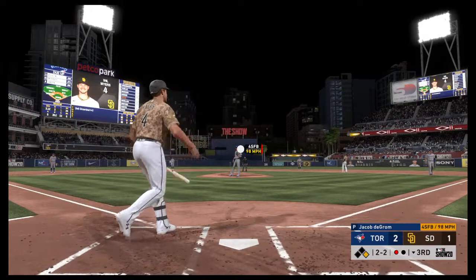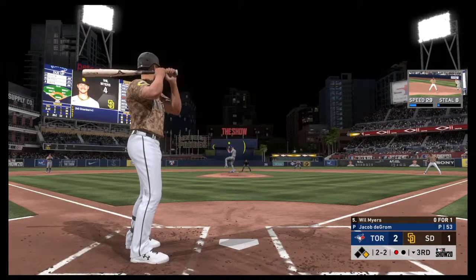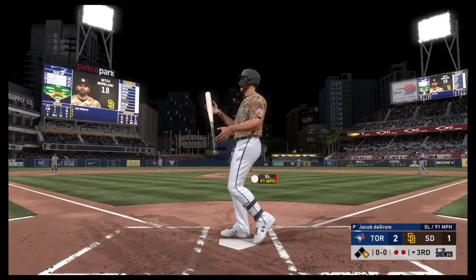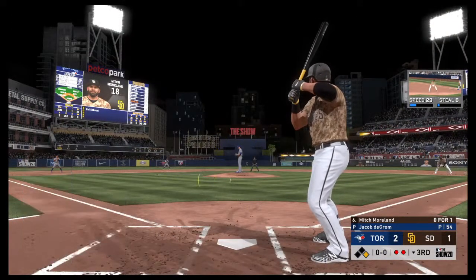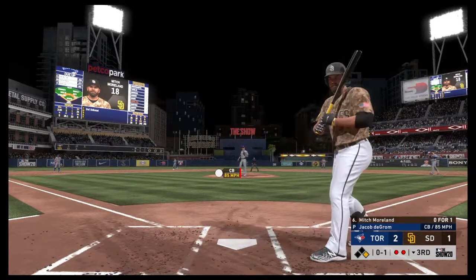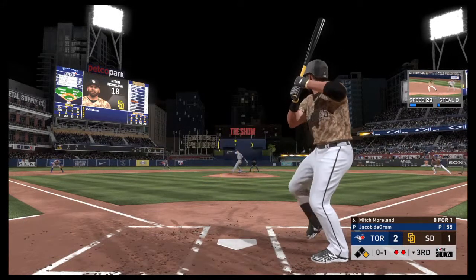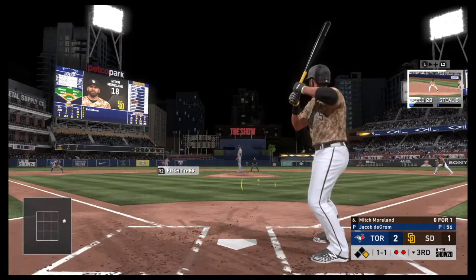Fouled away. And a swing and a miss, and another punch out here. 6 already, and that's out number 2. Now batting. First pitch coming. Here it is. Mitch Moreland will stand in for the second time now as he looks at a called strike. It's 0-1. Fastball misses inside. It's even at 1.